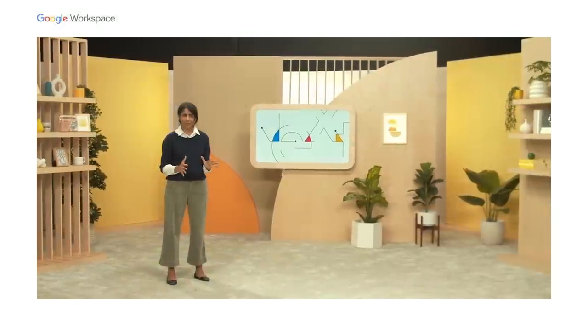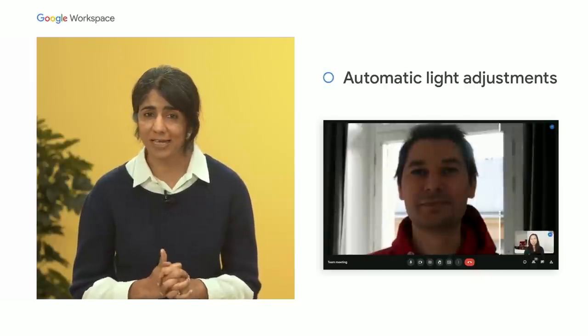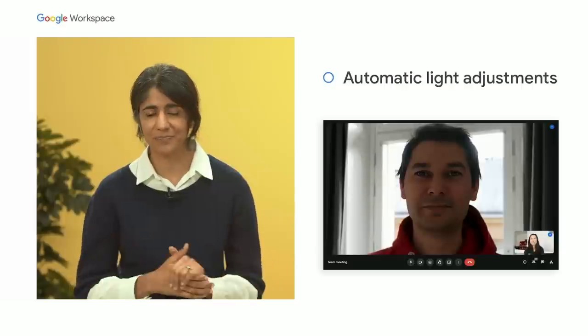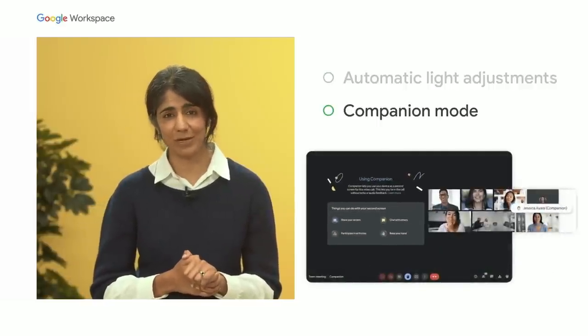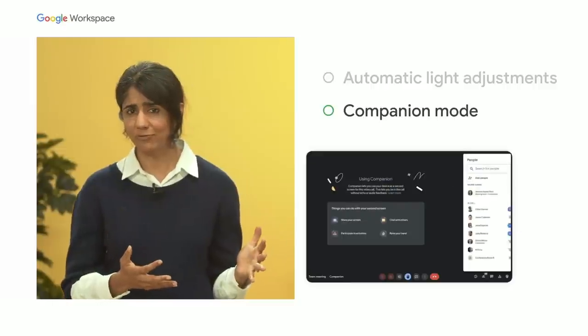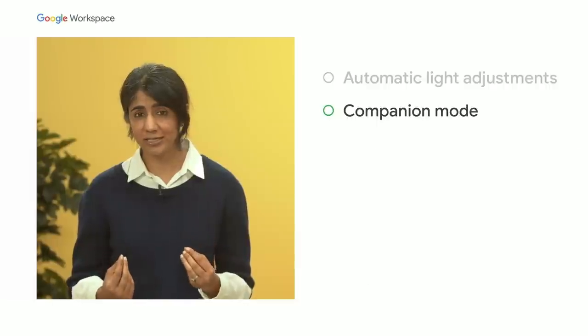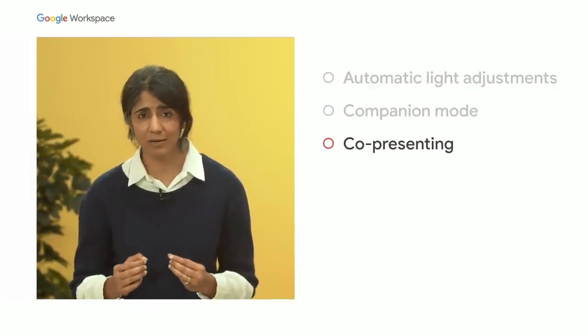First, let's acknowledge that meetings are not going away, but they can be dramatically improved. To make the most of meetings, we've introduced features like automatic light adjustments and noise cancellation so that you can look and sound your best. Companion mode gives everyone a front row seat in hybrid meetings, whether they're joining from their phone or from a conference room. And to reduce digital fatigue, we've added features like co-presenting and the ability to unpin your own video tile.